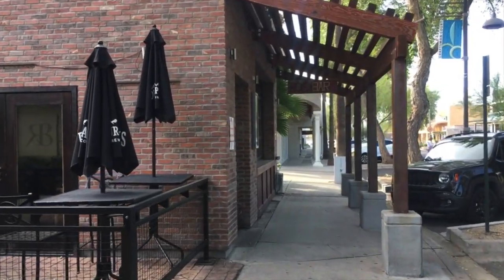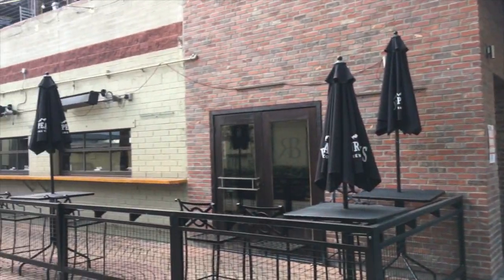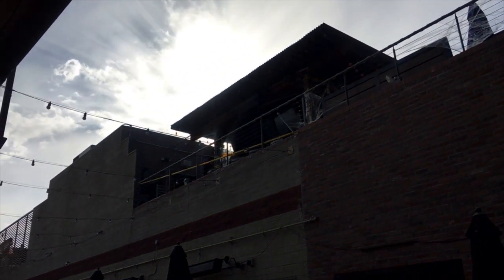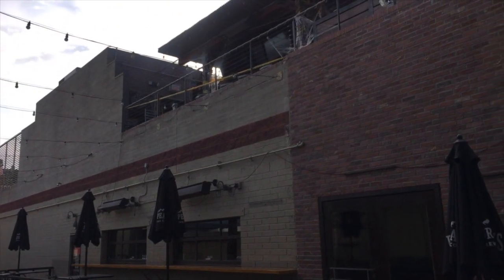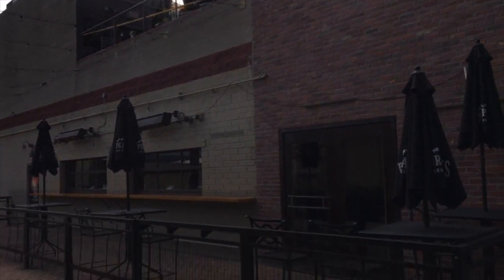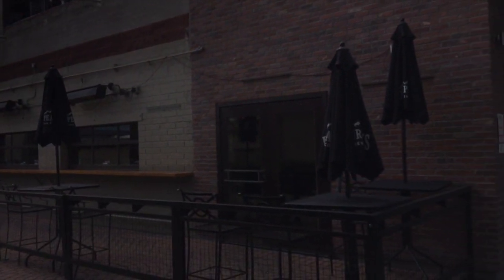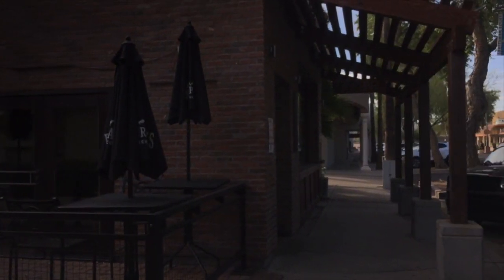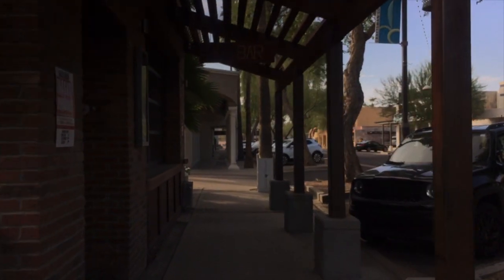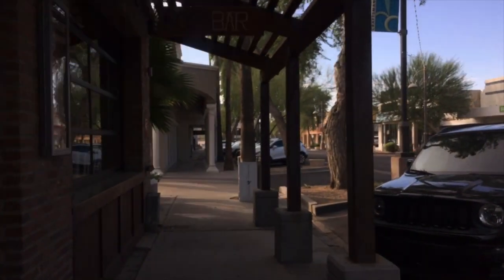Right here is Rock Bar. It is a 2-story bar. It is not under construction like it sort of looks. It's decorated for Halloween. Actually, you probably can't even see that because of the way the sun is. But yeah, rooftop bar up there, which is kind of cool. Bands play downstairs. They have all kinds of different bands. I've seen hip-hop, rock, cover bands. You can usually look on their website.